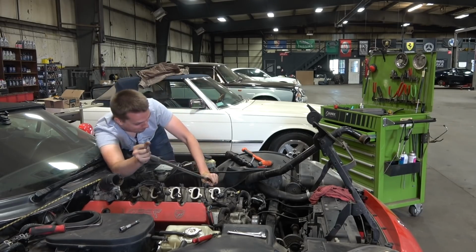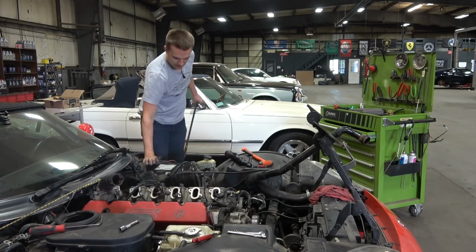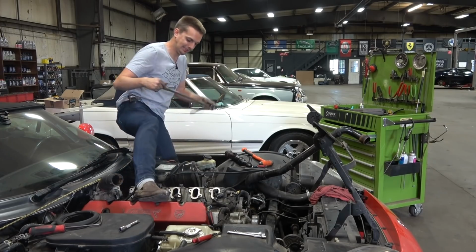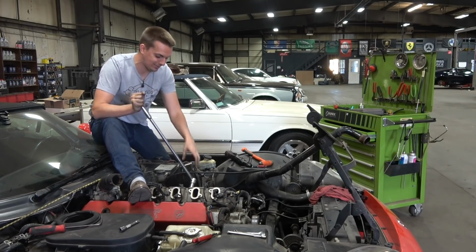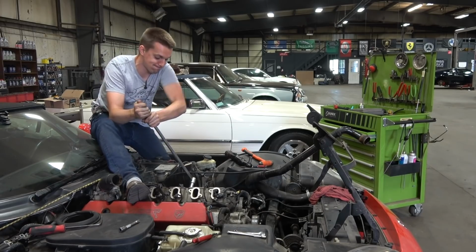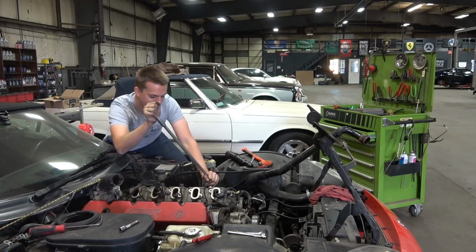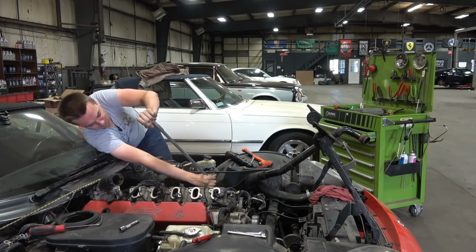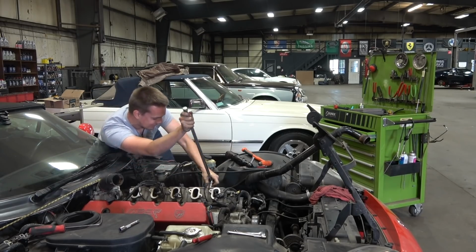Are you okay over there? Has to be an easier way. Oh, this car's so wide. Maybe if I straddle it. Okay. All right. Come on. Get in here. No, I can't get leverage. Go. Oh, it broke loose.